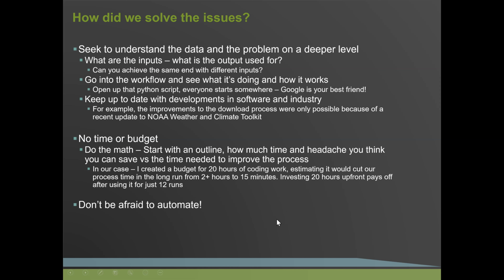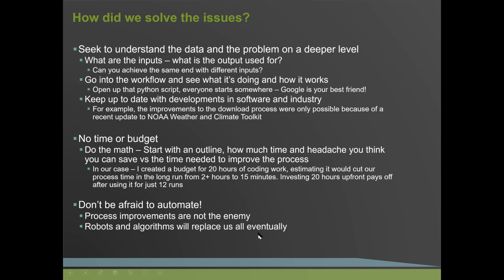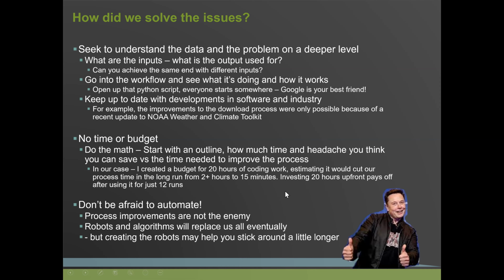And then don't be afraid to automate, right? I know there's a lot of talk, at least I hear in our industry, of, oh, we're automating ourselves out of a job and robots and algorithms are going to replace us. Well, that's true. Process improvements are not the enemy, and robots and algorithms will replace us all eventually, especially if this guy has anything to do with it. But creating the robots might help you stick around a little longer.